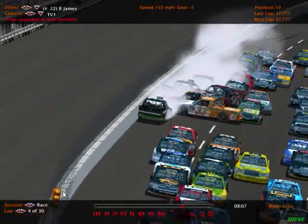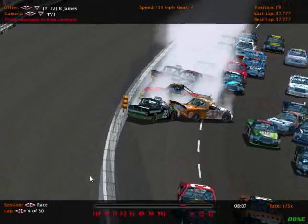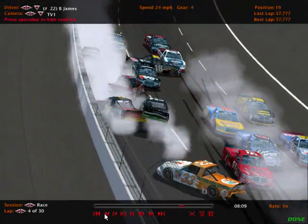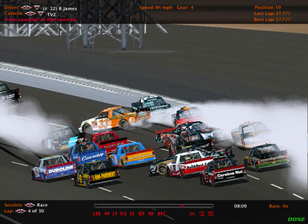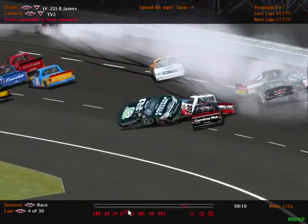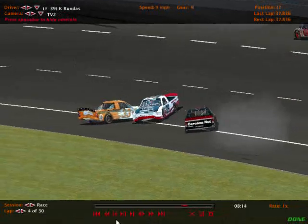Now you're going to see an opening here. This is where the safer barrier starts, and James is going to clip it here. I believe James is going to clip it. Oh yes, there you see. That spot right there. You see, that is the spot where the safer barrier starts, and he is going to clip that. He's going to hit that, and he gets caught on it. Wow, hard hit for Brian James. And that's where Curtis Rundis gets most of his damage.